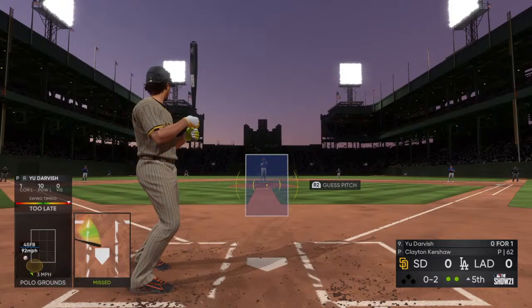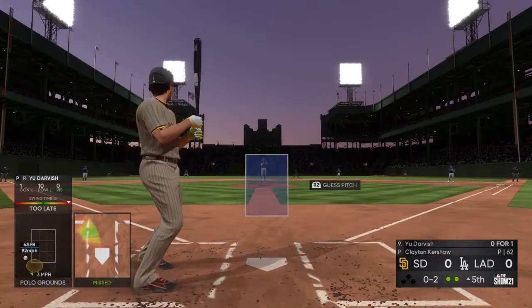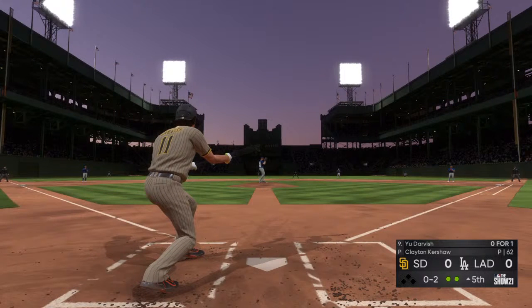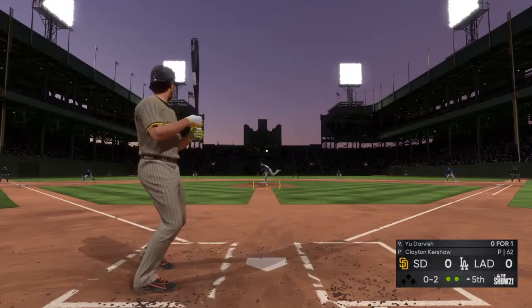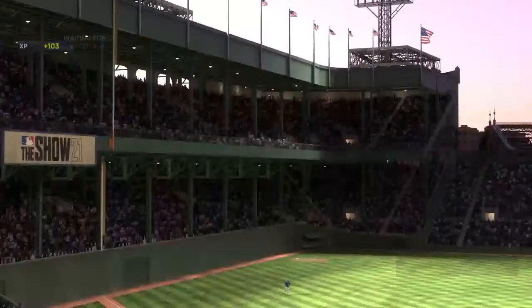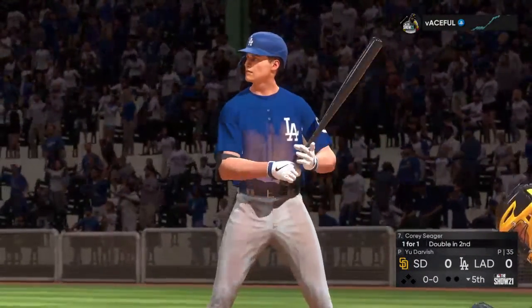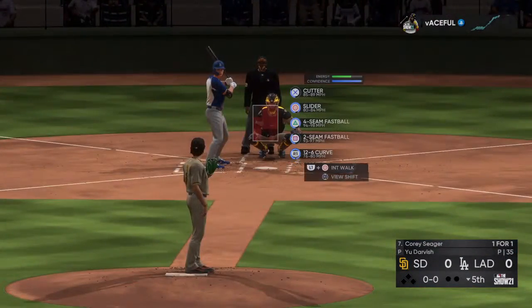He's in control. 0-2. The discipline has just been completely absent from this offense. Seems like they're always finding themselves behind the count, and a big reason why is... We'll leave it right there as he strikes. Set now for the bottom of the 5th, and that'll bring forth the slugging shortstop, Corey Seager.